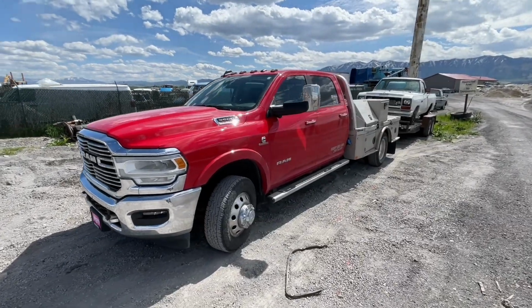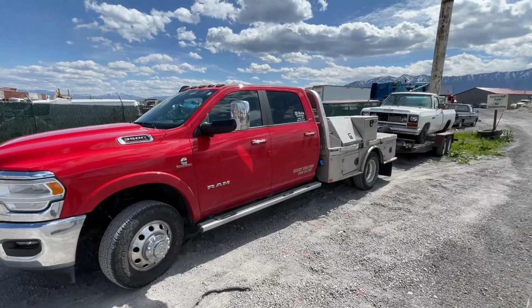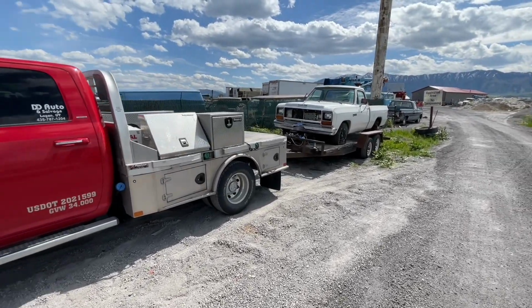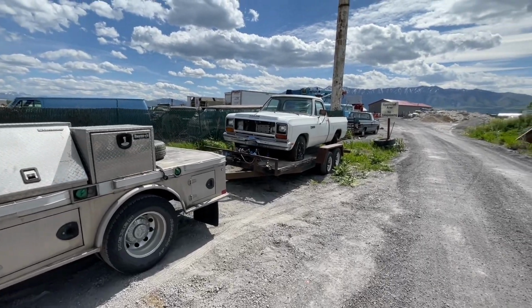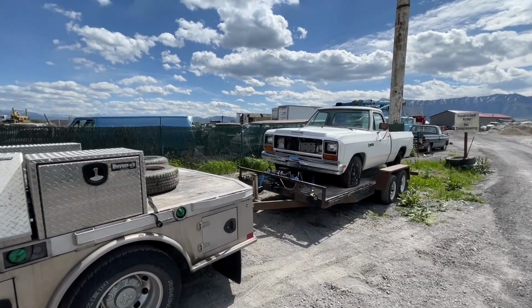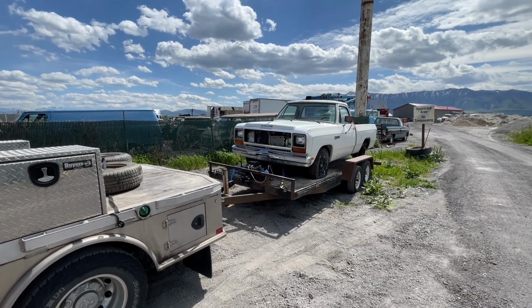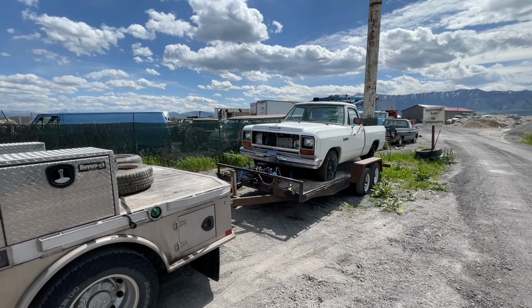Well, everybody, I made it back to the yard. Probably gonna unload it tomorrow when I get back here to work and decide what to do with it. Anyway, I hope you enjoyed just kind of a journey. This is what I do. This is what it takes to find these cars and trucks and pick them up and everything.